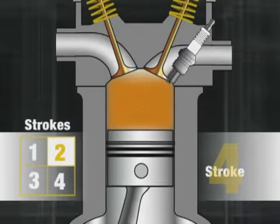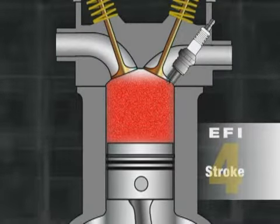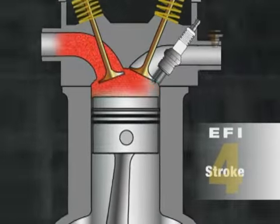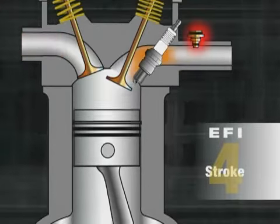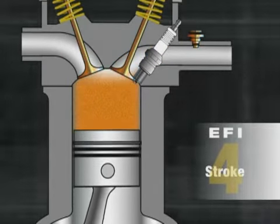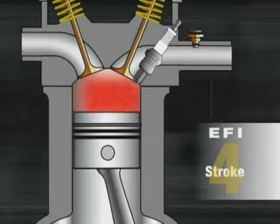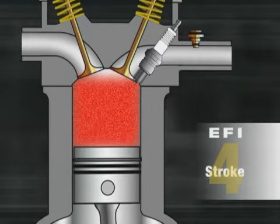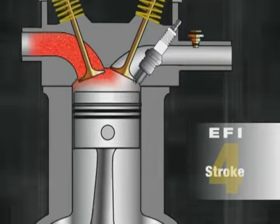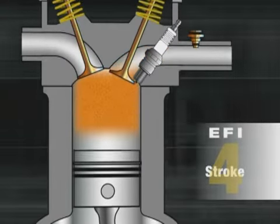This example demonstrates a carbureted 4-stroke engine. On an EFI or electronic fuel-injected 4-stroke engine, fuel is delivered under pressure through a fuel injector. As the piston moves downward on its intake stroke, a metered amount of fuel is mixed with air, just as the intake valve opens. This precisely injected fuel gives EFI engines better fuel economy and makes them easier to start in all weather conditions.